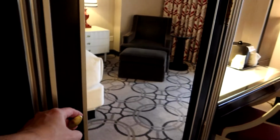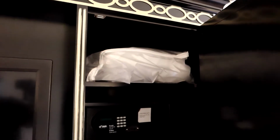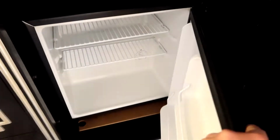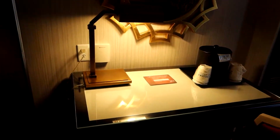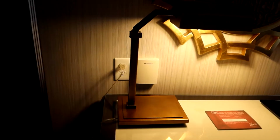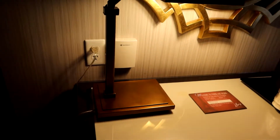And then in the right closet, you have what looks like an extra pillow, you have your safe, some shelves, and then a refrigerator to put your own things in. There is no minibar in this room. Right next to that, you have a little desk with a light. There's an outlet by the desk that you can use to plug things into. Nothing on the lamp, but there is one on the wall.